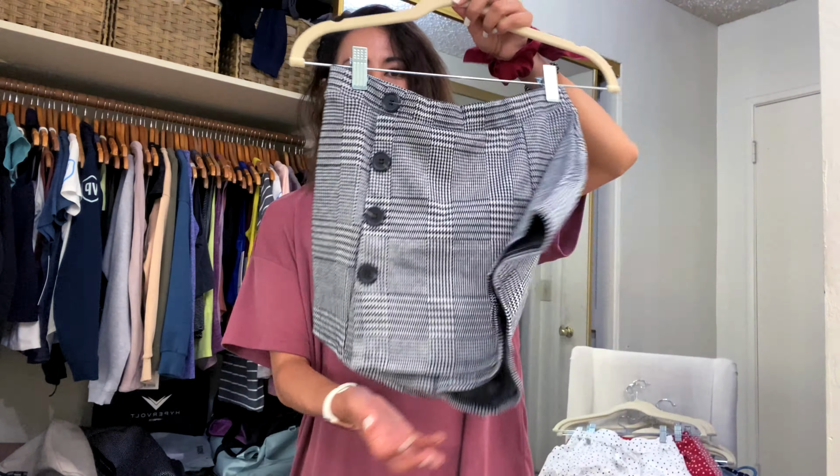Okay, so we have this. And then we have a Glow and Get It Cooling Eye Balm. So, let me get mine. This one I already opened, and it looks like this. Like a little glow stick.